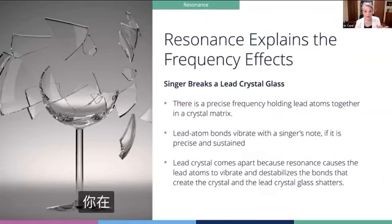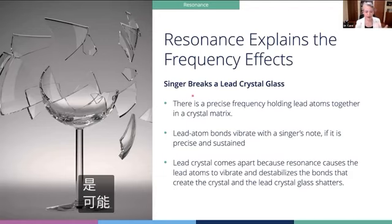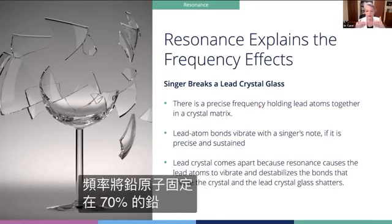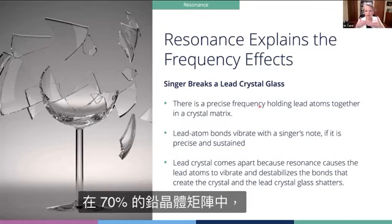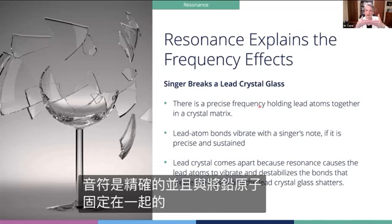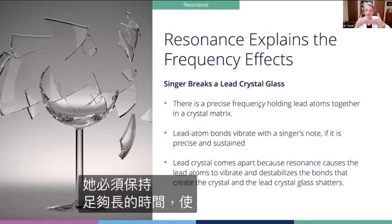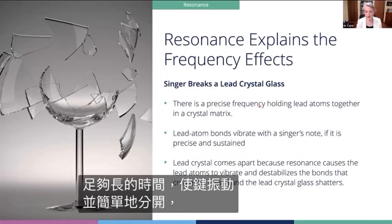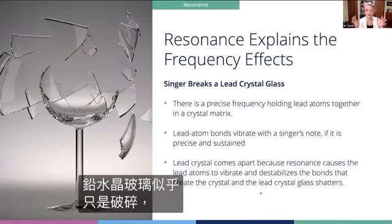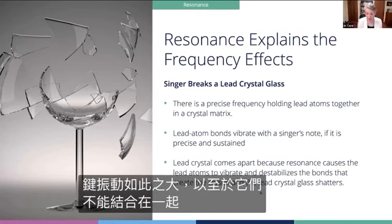The trick that you've seen when a singer breaks a lead crystal glass is possible because there is a precise frequency that holds lead atoms together in a 70% lead crystal matrix. The lead atom bonds vibrate with the singer's note if that note is precise and matches the frequency that holds the lead atoms together. And she has to hold it long enough that the bonds vibrate and simply come apart. And the lead crystal glass appears to just shatter, but it shatters because the lead atom bonds vibrate so much that they just don't hold together.